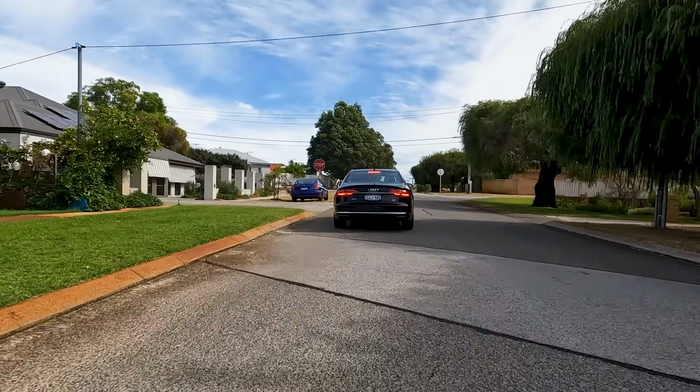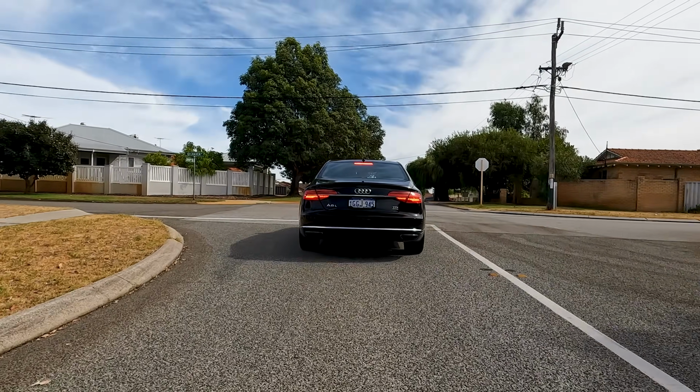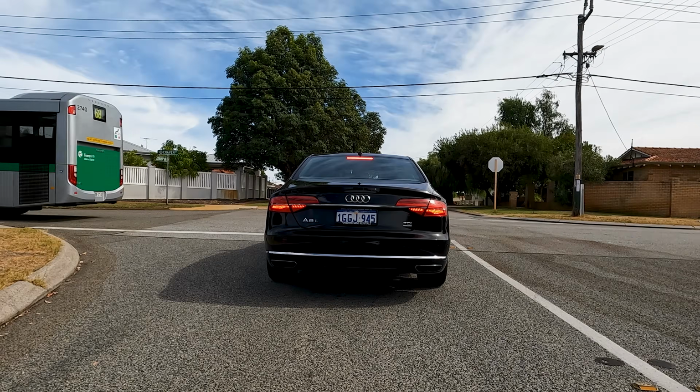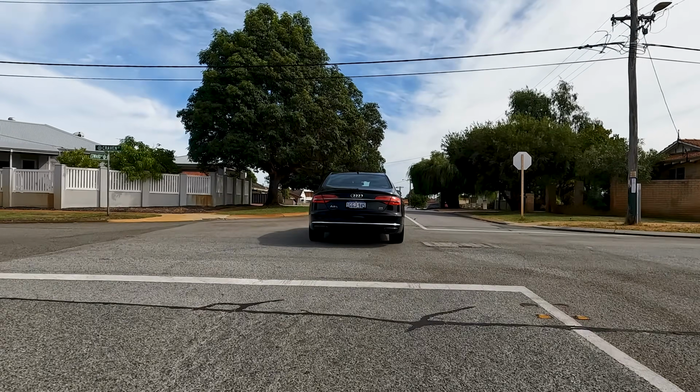Examiners love stop signs. They will take you through at least a few stop signs. When you see one, laser focus. Make sure you don't overshoot the line, but also don't stop too far from it because you're not going to be able to see the traffic. Now we're getting closer to the destination.